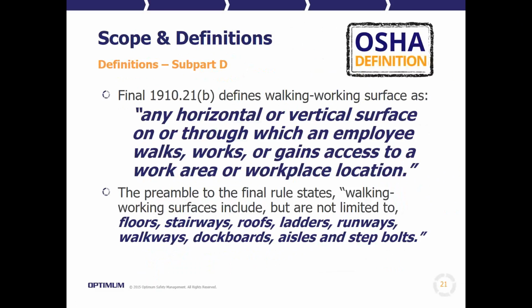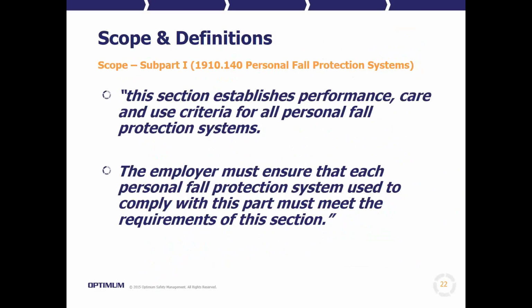One definition I want to highlight is the definition of walking working surface. OSHA has defined this as any horizontal or vertical surface on or through which an employee walks, works, or gains access to a work area or work location. So they're specifically giving us a definition for walking working surface, which is very important. And the preamble of the final rule specifically identifies floors, stairways, roofs, ladders, runways, dockboards, aisles, and step bolts as walking working surfaces. So they give us some great examples.